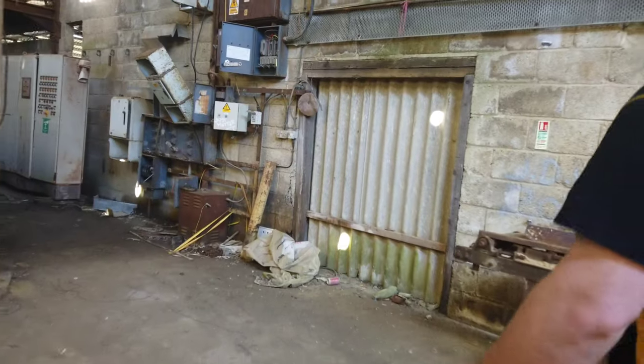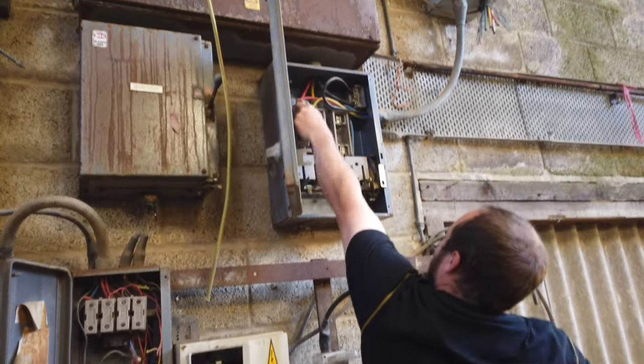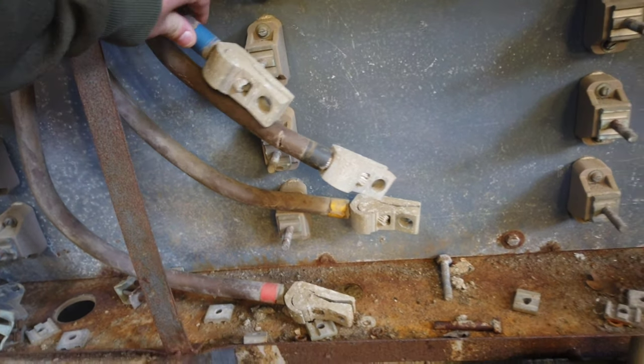I don't think you're getting the power on today, mate. You need to be some electric and get that going. Look at the size of the fuse. Bloody hell. Look at that. Beast, isn't it? That is a man-sized fuse, that is.